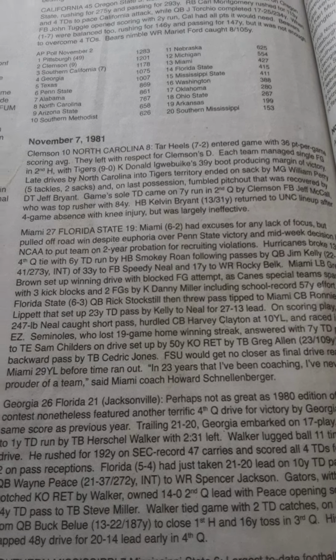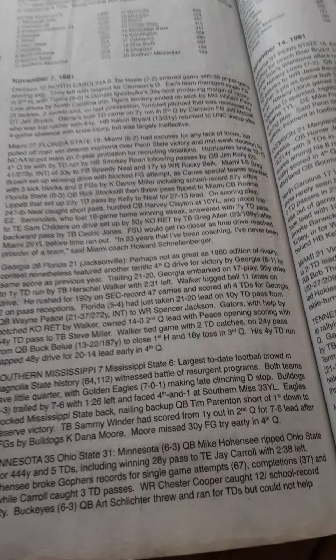Next, we got Georgia, the number 4 team in the country, beating Florida 26-21 in Jacksonville. Perhaps not as great as the 1980 edition of the rivalry, the contest nonetheless featured another terrific fourth-quarter drive for victory by Georgia, by the same score as the previous year.